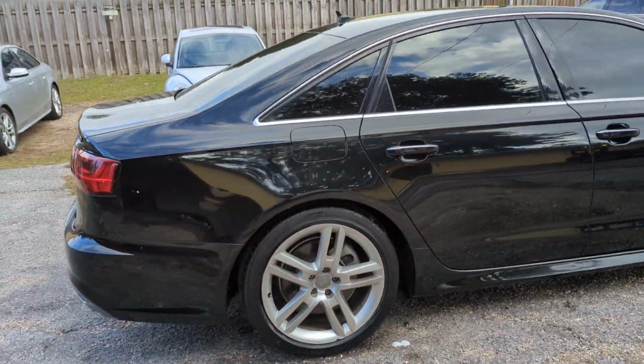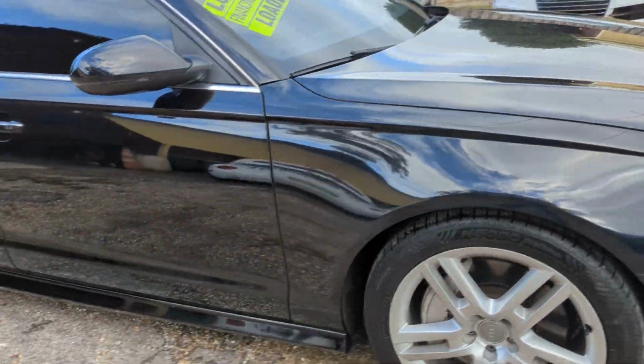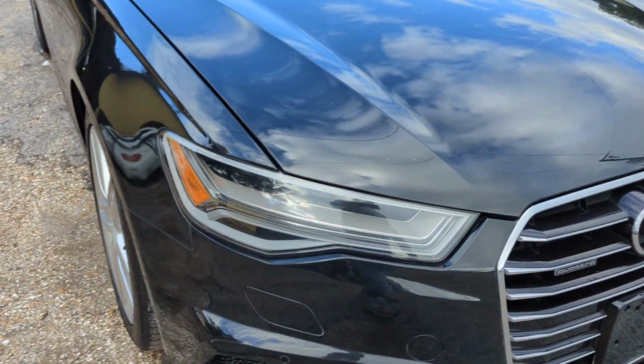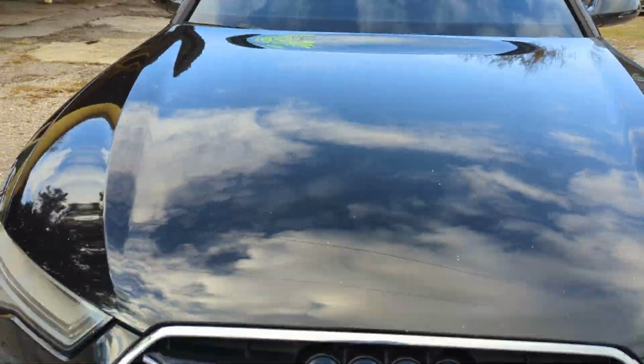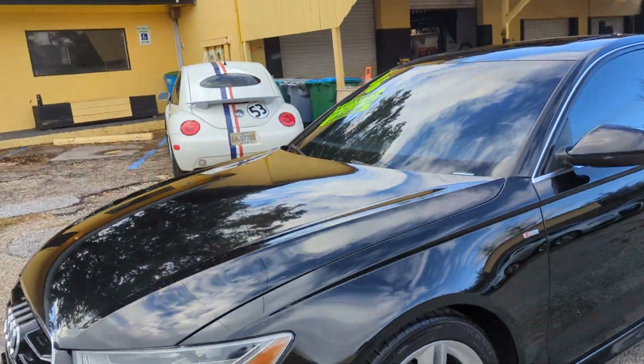Drives really good, 102,000 miles. You see this door has a couple of little rock chips on it. Don't know if it's showing up there. As well as the hood has multiple rock chips. Overall, she drives great. She's fully loaded.